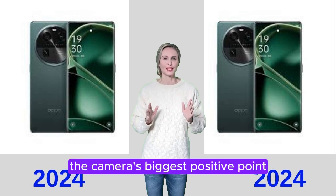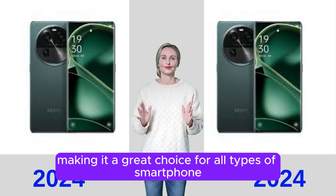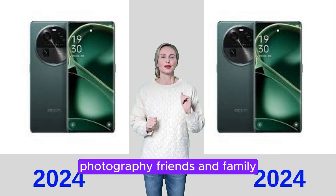Overall, the camera's biggest positive point is its lack of any serious drawbacks, making it a great choice for all types of smartphone photography. Friends and family.